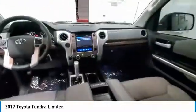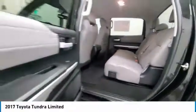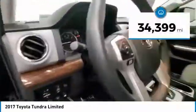With a towing capacity of up to 10,000-plus pounds and a payload capacity of over 2,000 pounds, the Tundra is the perfect mix of power and efficiency. This vehicle has less than 35,000 miles.